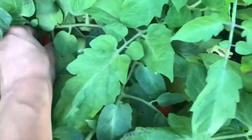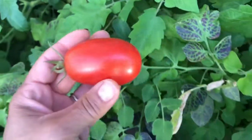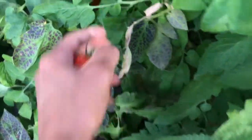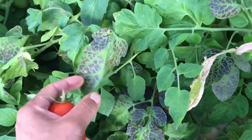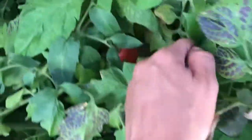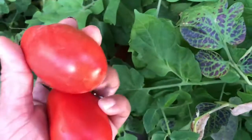Oh, here's some. There we go. It's awesome. It's just one right after the other. Now they are showing some signs here of obviously a little bit of stress, maybe a little bit of nutrient deficiency, but you know, I can't really complain because it's almost October. I really haven't had to look after these plants too much.